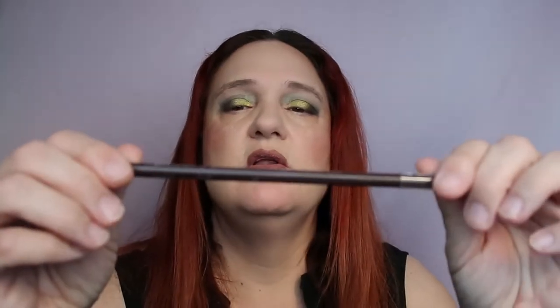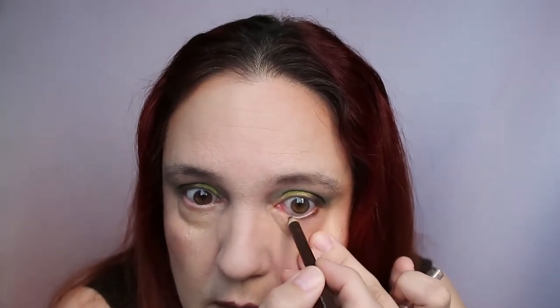So I'm just taking my Wet n Wild brown eyeliner and just adding it to the lower lash line. Just to give it definition, not a lot, a very light, soft line, not too harsh. That's it. All I have to do is add mascara, and I'm ready.